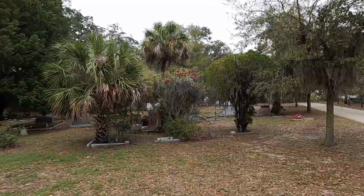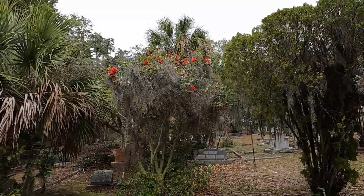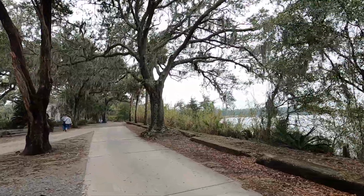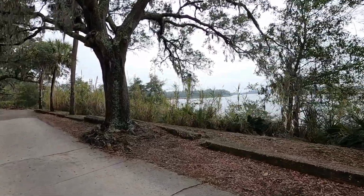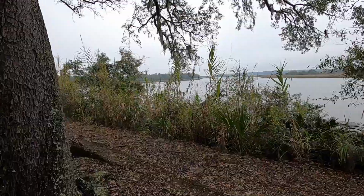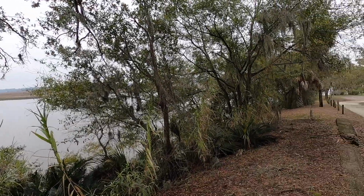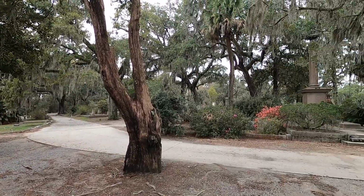Let's take a little walk here. Yeah, things are in bloom. So this big oak tree right here, that's kind of where my mom's ashes are. She loved coming here and the view, and both my folks were avid boaters. It overlooks the inland waterway. And of course, the cemetery.